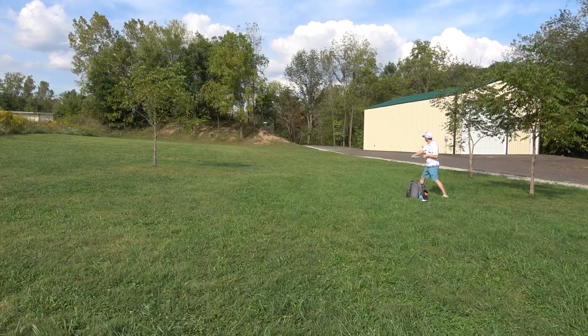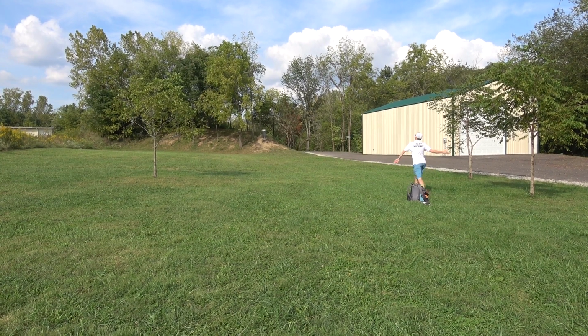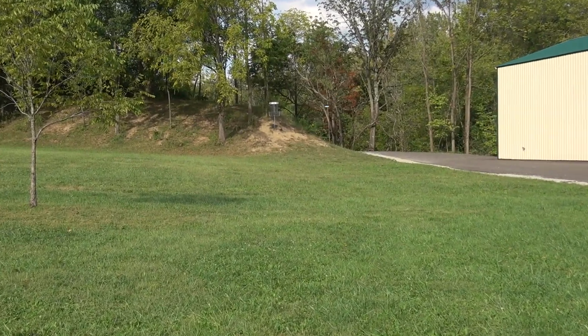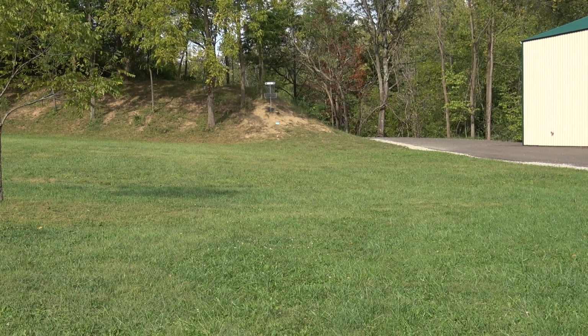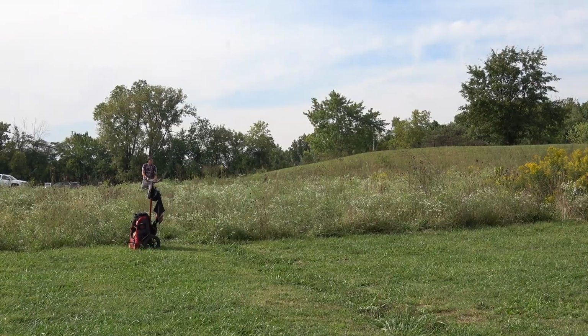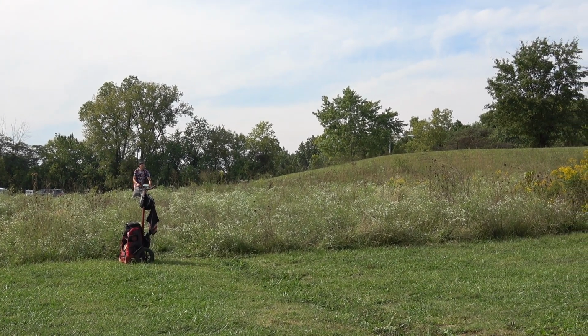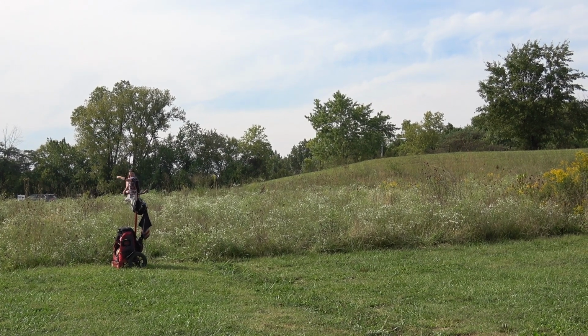Looks like he managed to stay safe there. Yeah, he stayed safe. It did turn towards the road a little bit, so it was a little nerve-wracking for him, but he stayed safe. And this pin position is a little difficult just because of the slope that the basket sits on. And you see just a phenomenal shot there by Matt, able to match the slope, and his putter just sits and doesn't move anywhere.